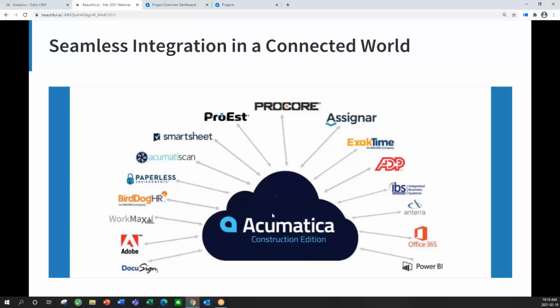As we move through that job and we're working with that job and entering costs and tracking the progress on how we are on that job, all the information is flowing between Procore and Acumatica. We have more advanced paperless document management solutions that tie in and integrate. We have HR management solutions, payroll solutions, property management solutions. A number of our clients are moving to more payroll as a service.